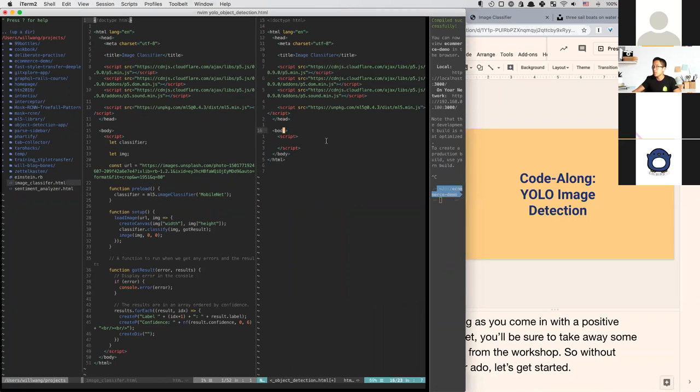Cool. So again, same libraries as before, ML5 and p5.js. We are going to load up the model. Let's do model ready. And let's just create our model ready function. So this is again a callback once the model is loaded. This one might take a bit longer because this model is fairly large. We will log it to the console. So once ML5, our library here, loads the model, we'll have it ready.